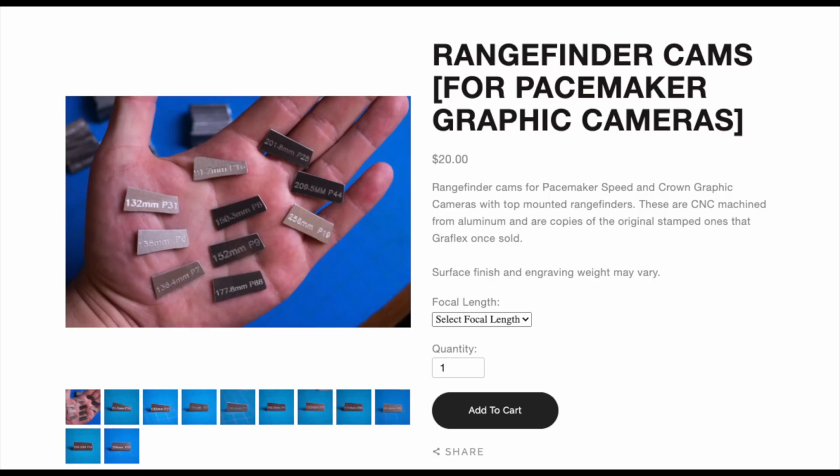As you know, a lot of the Graflex cameras are meant to be used handheld, which is how they were used back in the day by the press, with those big flashes that would pop and illuminate the whole scene. The problem is those cams usually are either lost or maybe not even made because people have put a lens on it that wasn't meant to be put on it, like for example, the Aero Ectar 178 millimeter or 179 millimeter lens with an aperture of 2.5.